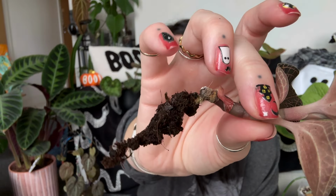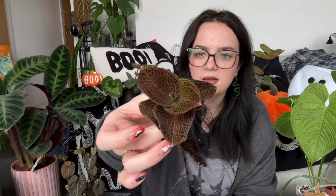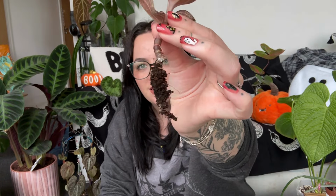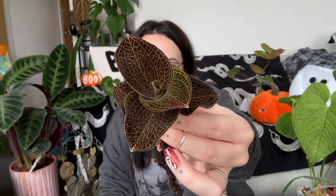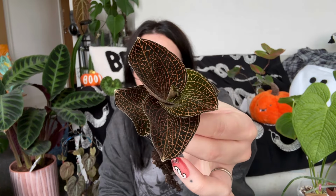This bit was like separating, but then there is a single root, so I'll obviously have to pot it up properly now that I've just ripped it out. There is a good root there, so that's fine, but there you go. This beautiful, beautiful jewel orchid. Super, super Halloweeny. I love it.